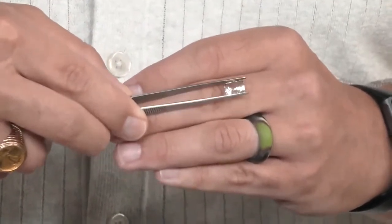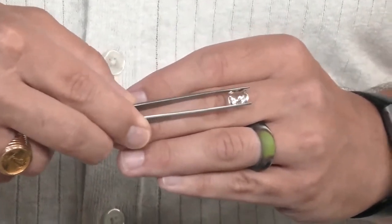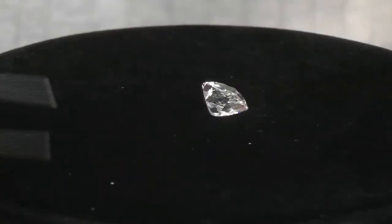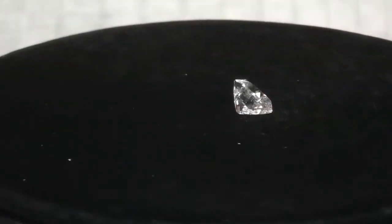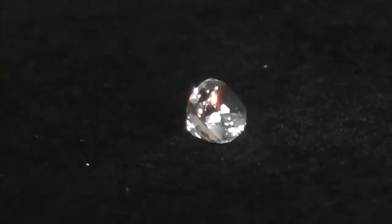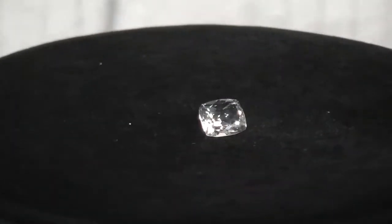And one interesting thing about orthoclase, it's one of the defining minerals on the Mohs hardness scale. It has a hardness of 6, but it's one of them that they use as a defining example. That's one of the things about the Mohs hardness scale, is they'll use example stones, and orthoclase is one of them. It really is a unique and pretty stone. Now, just under 3.5 carats, 3.45 carats.